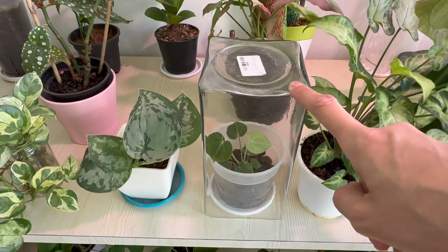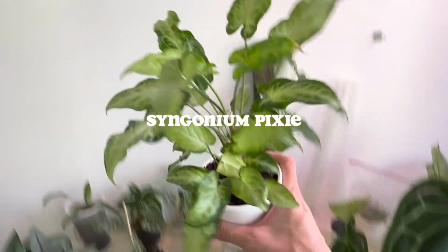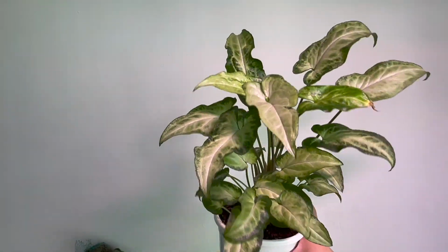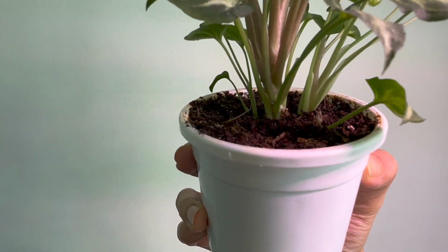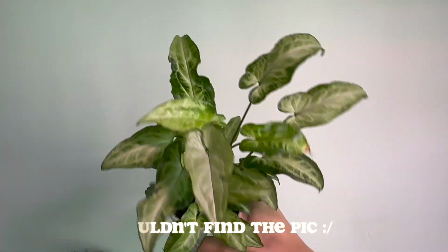Okay, so the glass is back on. Next to it is my Syngonium Pixie. Look at this beautiful baby. It's flourished so well. This came as a free plant with my Monstera from Little Jungle, the website from where I ordered my Monstera, and they sent me two very tiny shoots, and I'll try and insert a picture. And today this plant is thriving. It's just beautiful. It's a very nice Syngonium.